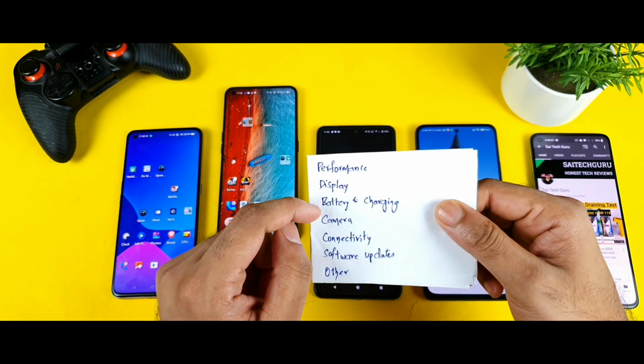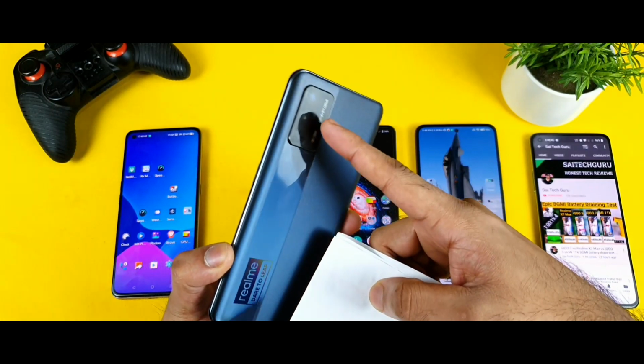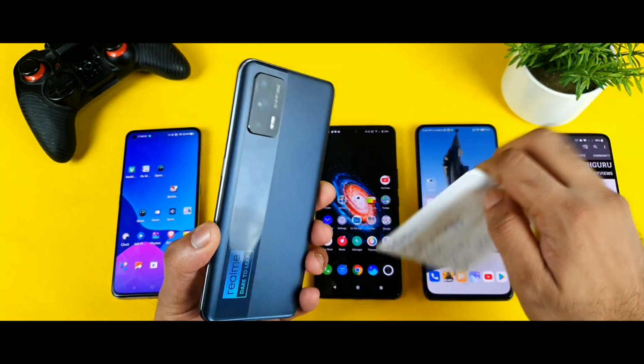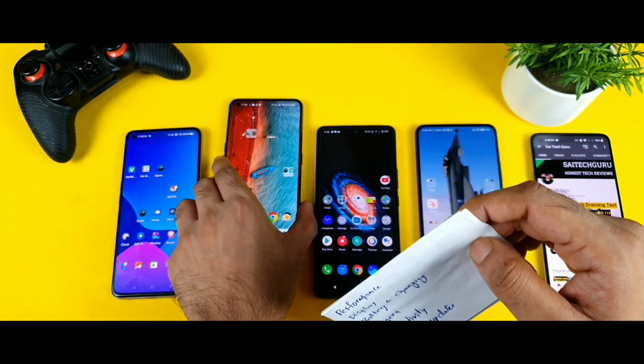So next is the camera. In terms of the camera also, friends, the phone has got a 64 megapixel camera, and the main camera is really good. The stabilization in video recording is not that great, but main camera images are really good. Even the night mode shots are not that great in this phone.